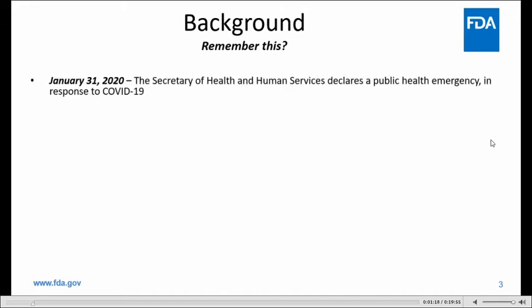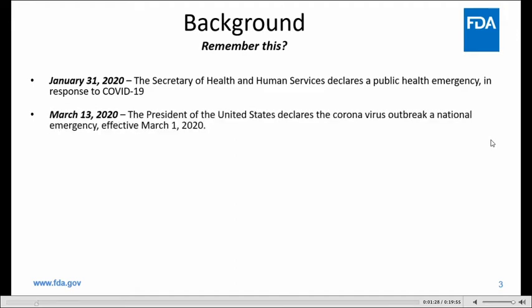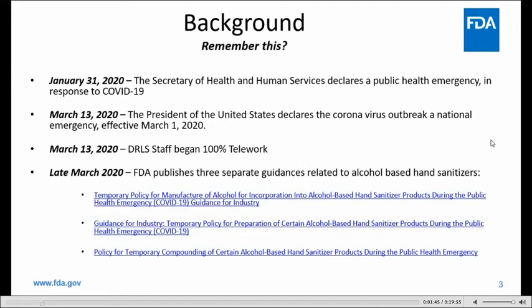Before I begin, let me remind you of where we were earlier this year. On January 31st, the Secretary of Health and Human Services declared a public health emergency in response to COVID-19. Then, on March 13th, the President declared the coronavirus outbreak a national emergency, effective back to March 1st, 2020. Also on March 13th, just happened to be the day that the eDRLS staff began 100% telework. And then later in March, the FDA published three separate guidances all related to alcohol-based hand sanitizers.